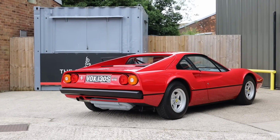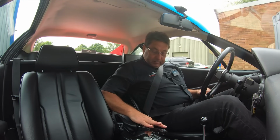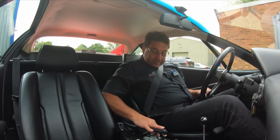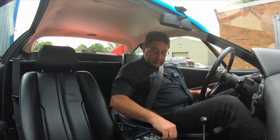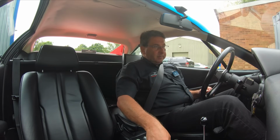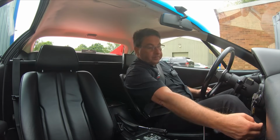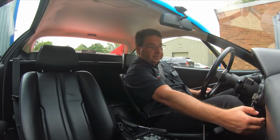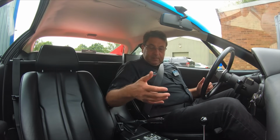Look at that, it's idling beautifully. All the sliders work. Again, I've spoken about these before. They're all working beautifully. Switches, yeah, hazards work, fans, yeah. Aircon's probably going to want regassing. See if it blows through cold. Yeah, the handbrake even works.